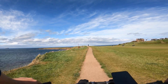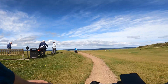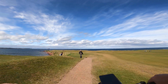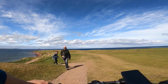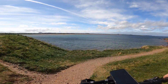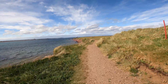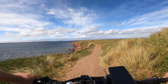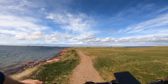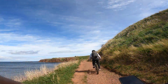Going along the side of the golf course at this point, we had passed a few signs. I didn't read them. I probably should have, because as I went along here, the GoPro ran out of batteries, and I'm standing on the walker's path changing my batteries, and I could hear shouting and swearing, and I thought, I wonder what's going on there, somebody's falling out with somebody. Turns out the guy was shouting at me.